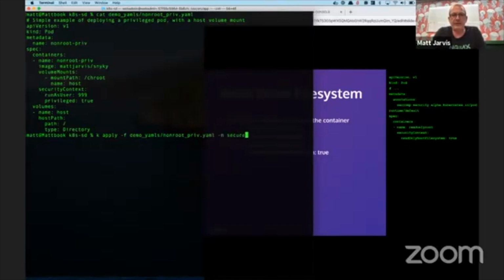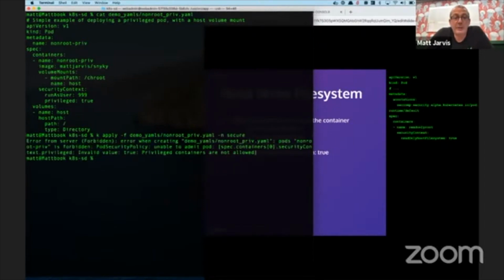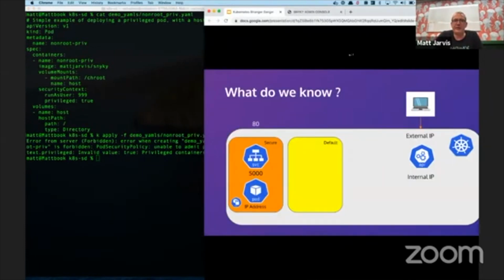In the secure namespace, we can now tell that we definitely have a pod security policy, because we're getting an error saying the pod security policy will not let us admit that pod because privileged containers are not allowed. So there's a pod security policy in place on this secure namespace. That's kind of interesting. That's a good thing right from a security perspective.